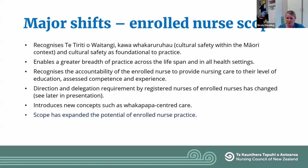So there is that greater breadth of practice, and it is very much determined by education, assessed competence and experience, just as it has been for the enrolled nurse. But also, direction and delegation has been removed from the enrolled nurse scope. And again, it's about the enrolled nurse seeking support and guidance from the registered nurse or other healthcare professional as the need arises.